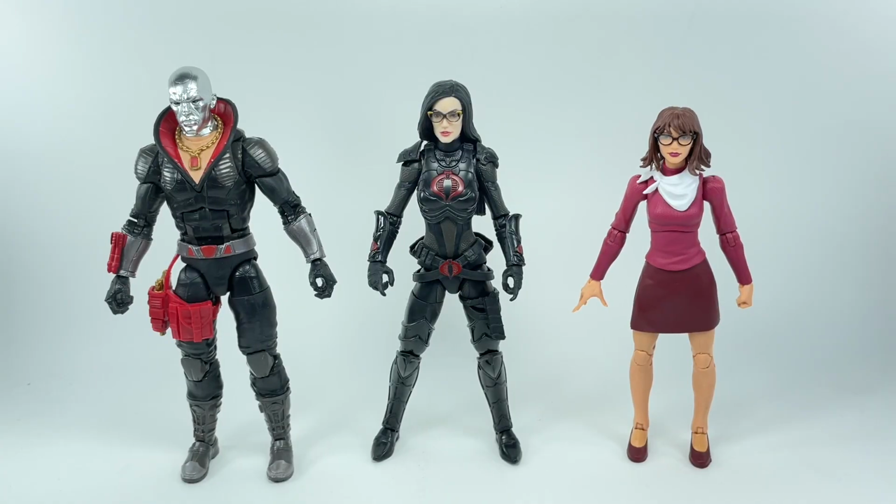For some size comparisons, here is the Baroness with Destro, and from Marvel Legends, Moira McTaggart. So it's not that small of a figure. I was under the impression it was a very small figure, but it's actually pretty well scaled. Hasbro nailed the scale on this one.